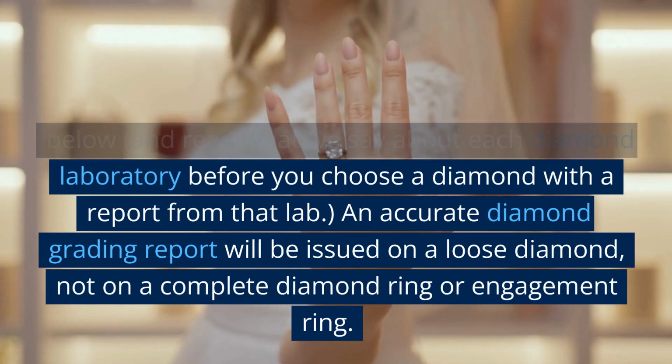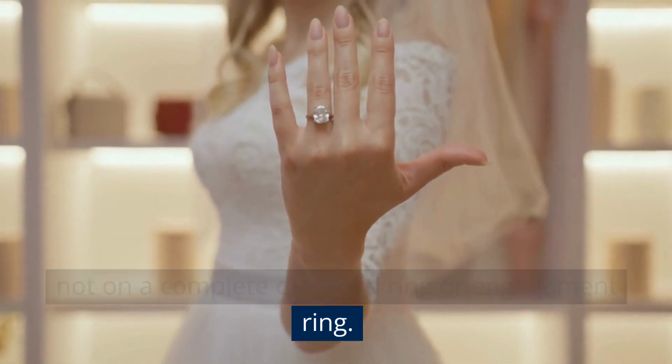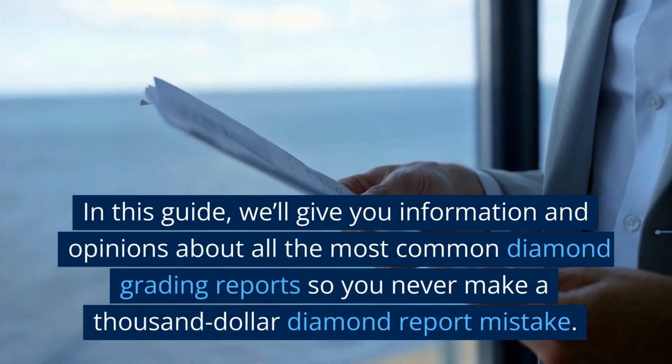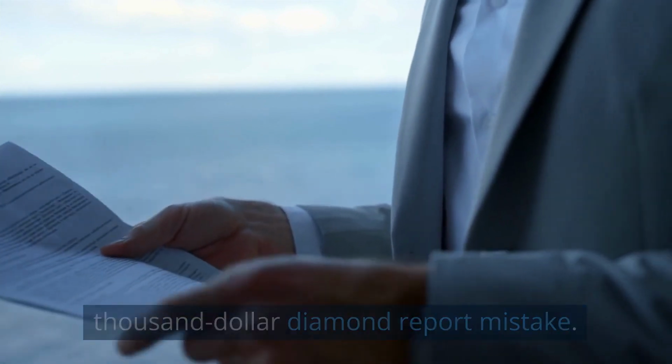An accurate diamond grading report will be issued on a loose diamond, not on a complete diamond ring or engagement ring. In this guide, we'll give you information and opinions about all the most common diamond grading reports so you never make a $1,000 diamond report mistake.